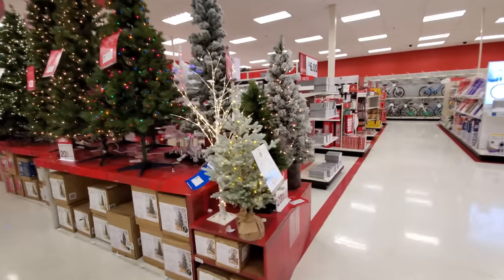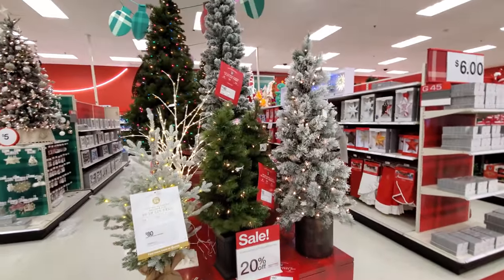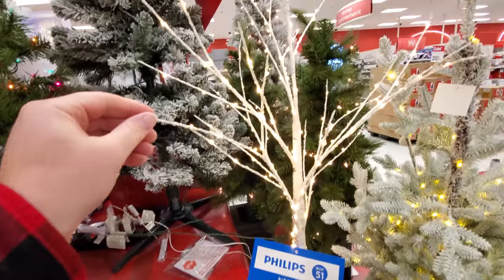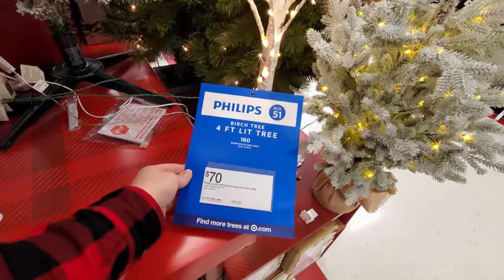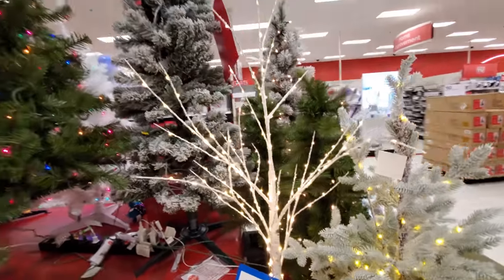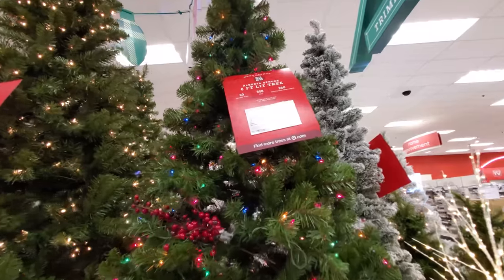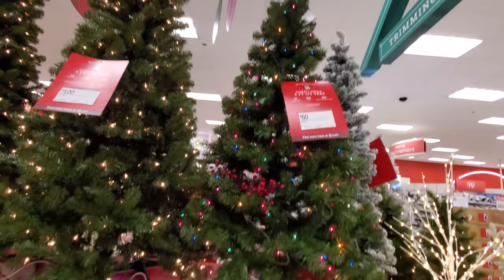Let's start with the trees. Here we got small trees in the front here. Of course, there's my favorite flocked one. I do like how this one looks. This little, I guess it's a birch tree, they're calling it. 4 foot, $70. What the heck? That is pretty cool looking though, but not for $70. This isn't bad though, $60 for a 6 foot tree that's pre-lit. That's pretty cool.